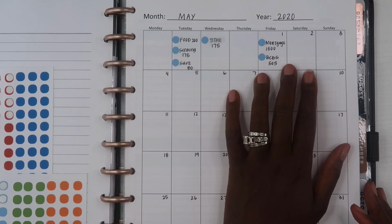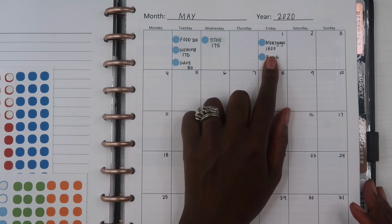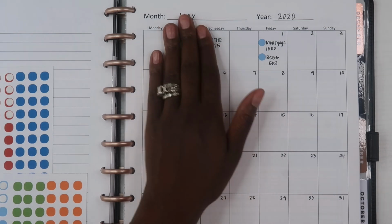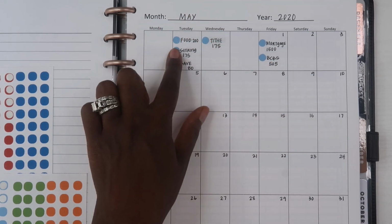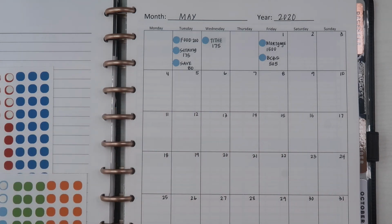Okay, I am attempting to add in the stuff that I don't normally add on my calendar, which is our food, sinking fund, savings, and tithe. Usually I don't put them on the calendar, but I decided to start just to see how I like it. And if I don't like it, I just won't do it next month.